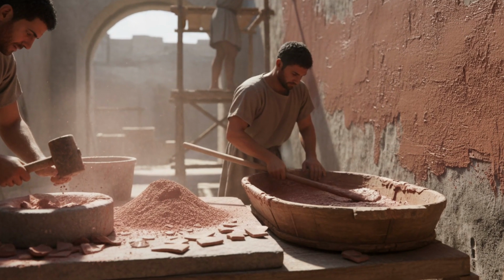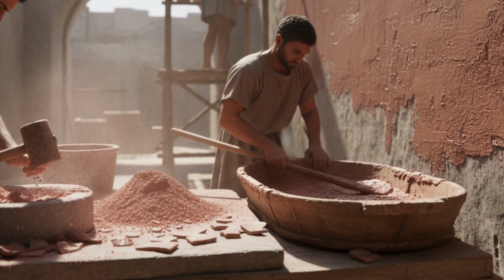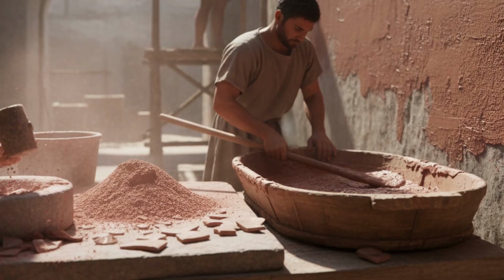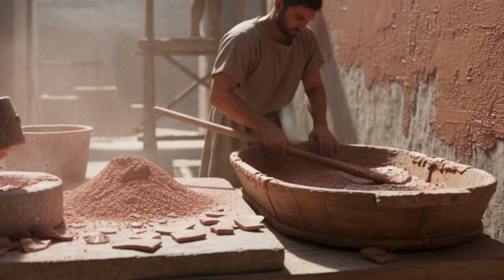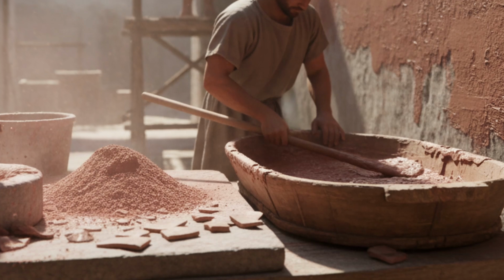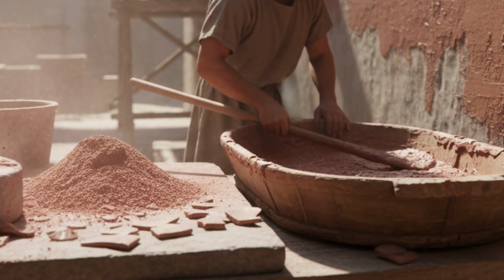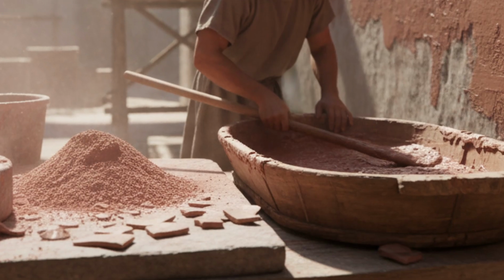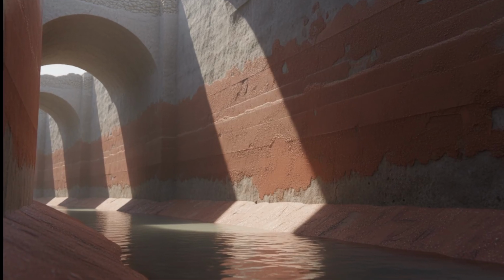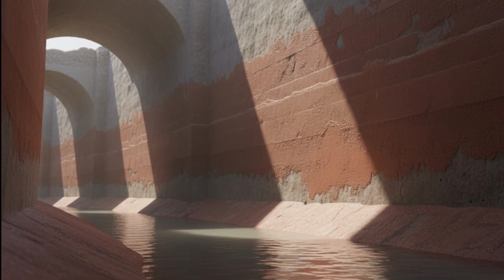To hold this water in concrete cisterns and pools, the Romans utilized opus signinum, or cocciopesto. This was a specialized waterproof plaster made by crushing pottery, tiles, or bricks into fine dust and mixing it with lime. The crushed ceramic acted as a pozzolan, reacting with the lime to create a dense hydraulic seal. This material was so effective that many Roman cisterns remain watertight today.